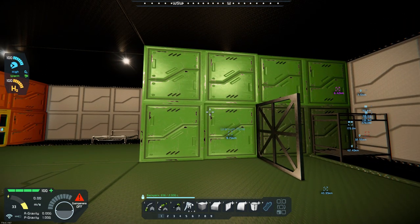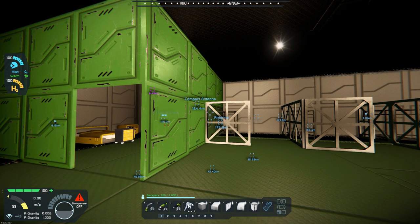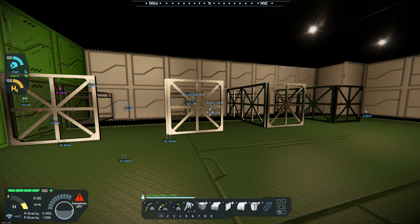So let me get started on this and see if I can't get some more of this done, and see if I can't come up with a little better scheme of things as far as how I want this looking here. So I'll get back with you here in a little bit.